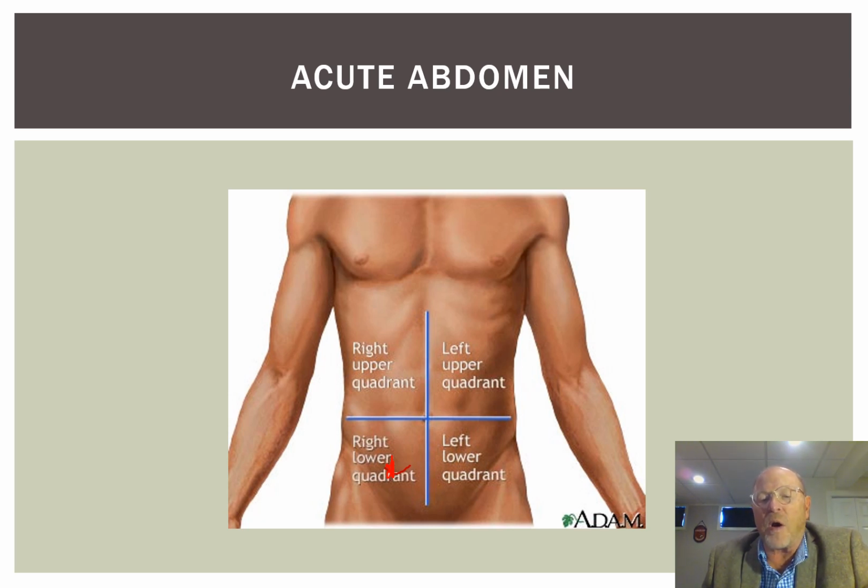The left lower quadrant is where we had the most distal section of the large bowel, and so that's going to be where your sigmoid colon is going to be located.